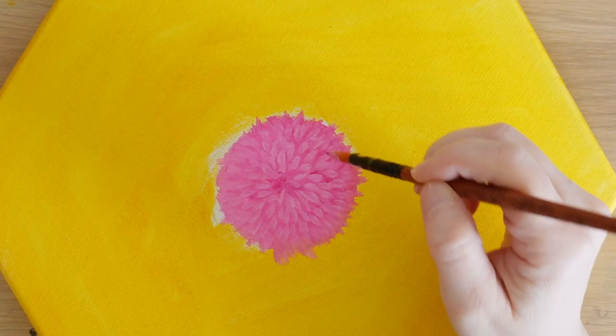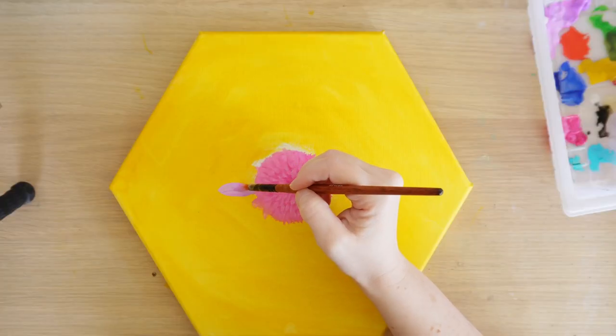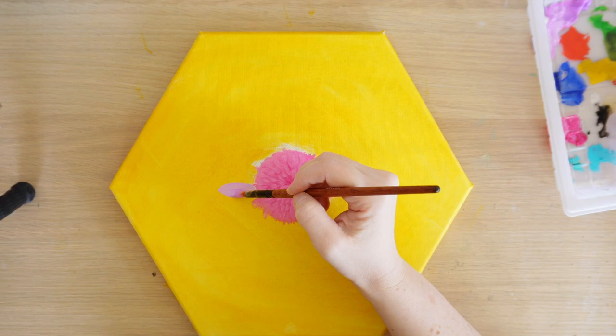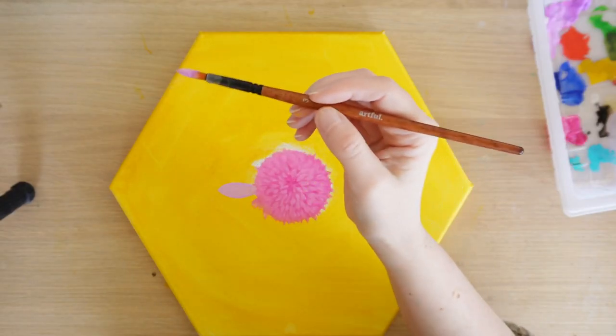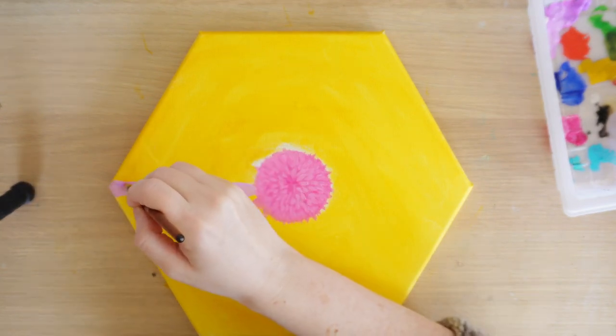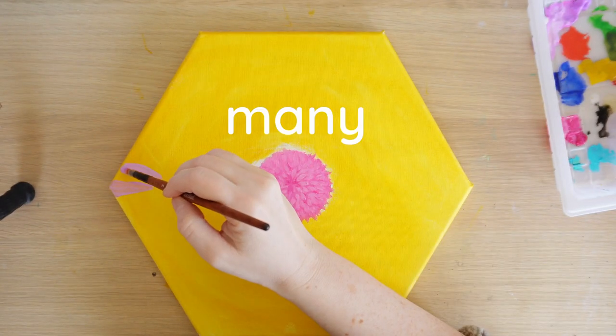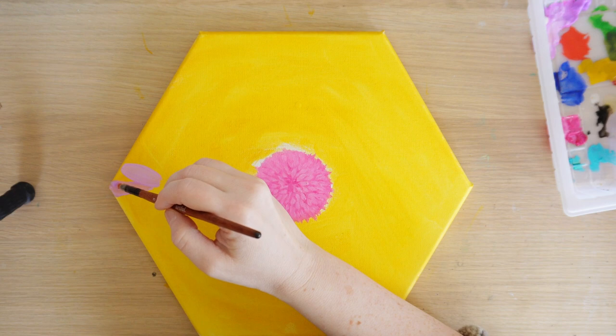I started in the centre, so I had a focal point locked in, and I had thought I would work my way outwards with the petals, until I realised it actually made more sense to work from the outside in. And then it was just a case of slowly layering the paint, working on the many, many, many petals round and round.